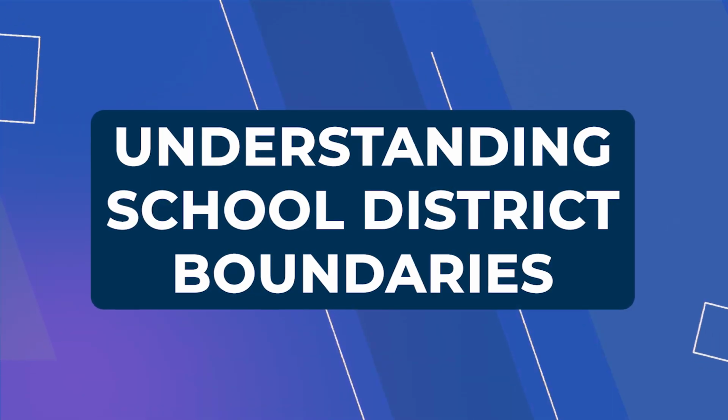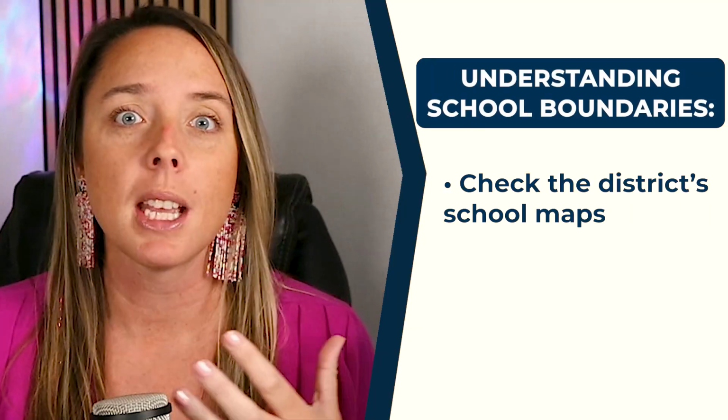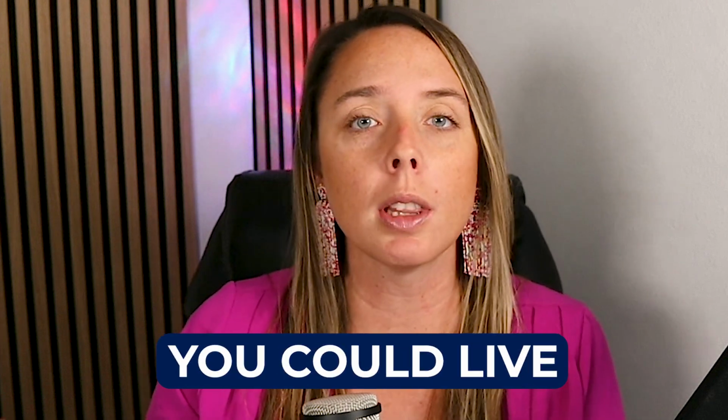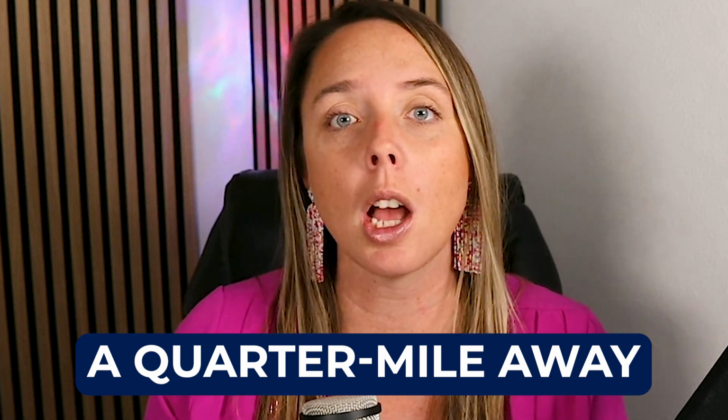Okay, let's start with understanding school district boundaries. When moving to the Wesley Chapel area, you're going to want to pull up the district school maps. What's cool about that is that you can then bring up the neighborhoods on the school district map and you can see what homes are located in that school district if school districts are important to you. It's really important to look at the district map when you're looking for housing because you could live a quarter of a mile away from the school and not be zoned for that school.